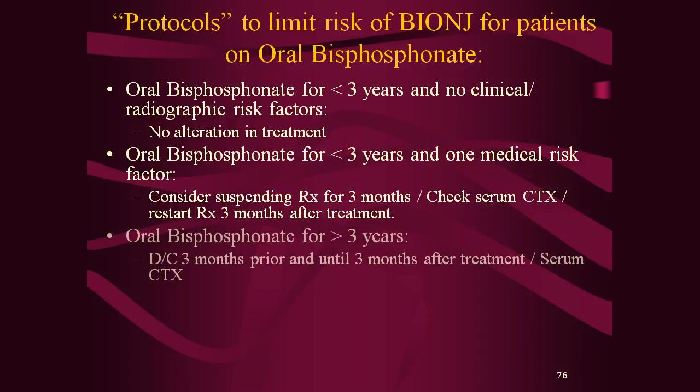And then after you do your procedure, you can potentially restart the drug after about 3 months of treatment. If they've been on oral bisphosphonates for greater than 3 years, again, drug holiday for a period of time. Do your treatment. You can again check this, or not check this. It's up to you depending on what you want to do.